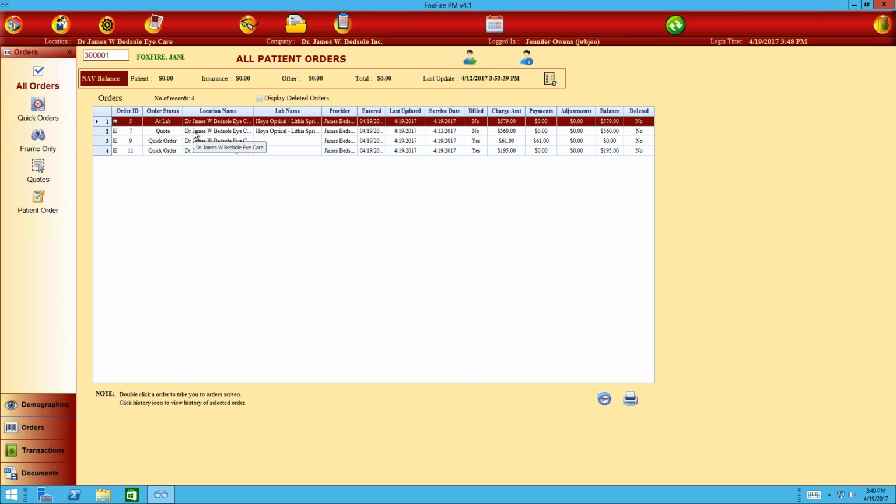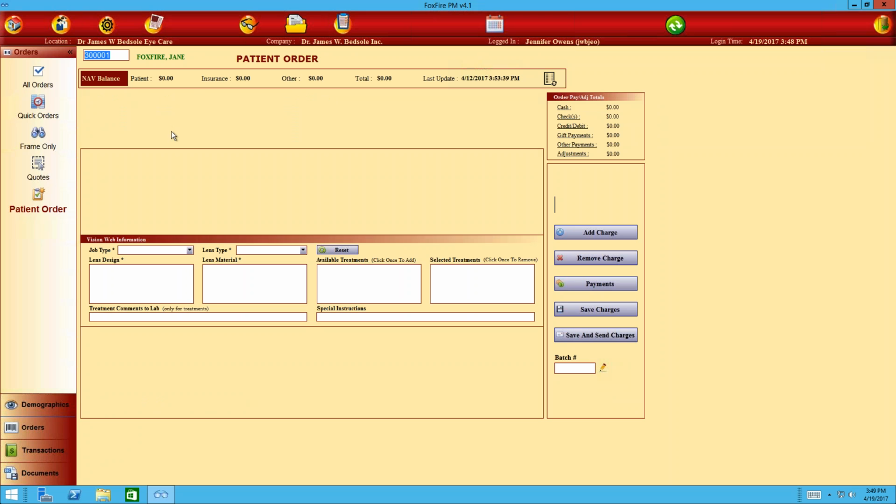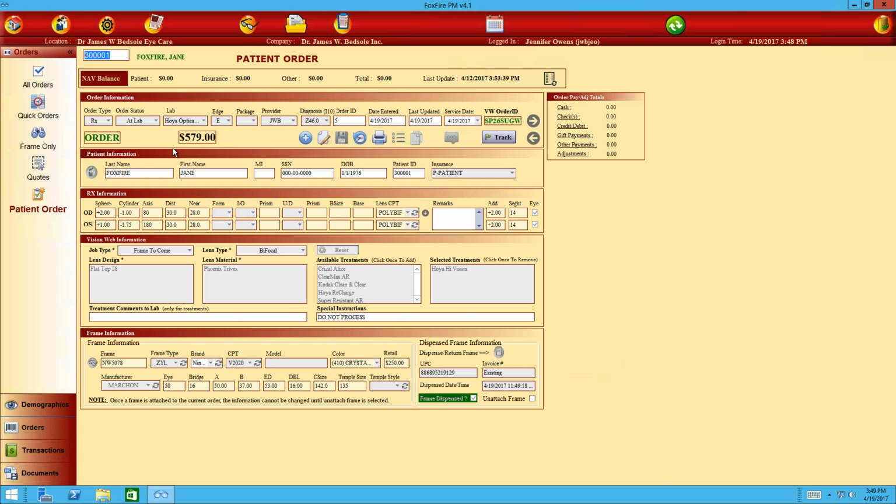Do you just want me to pick one? Go ahead and do the at lab order. Let's edit it, go to the second screen and click on payments. And I want you to go ahead and just do an adjustment on that frame. They're done the same way payments are, but instead of payment, we're going to select adjustment.